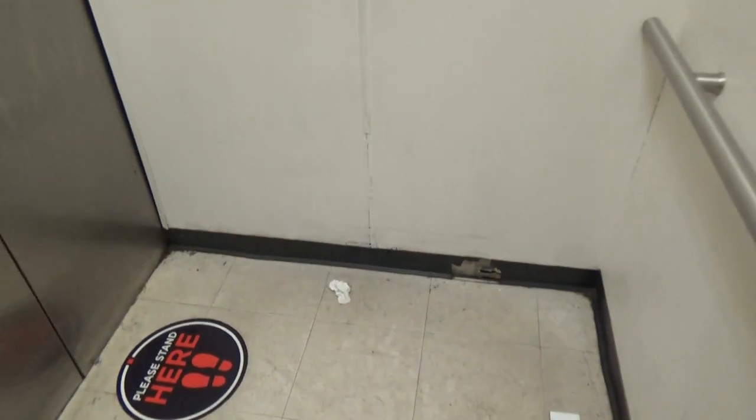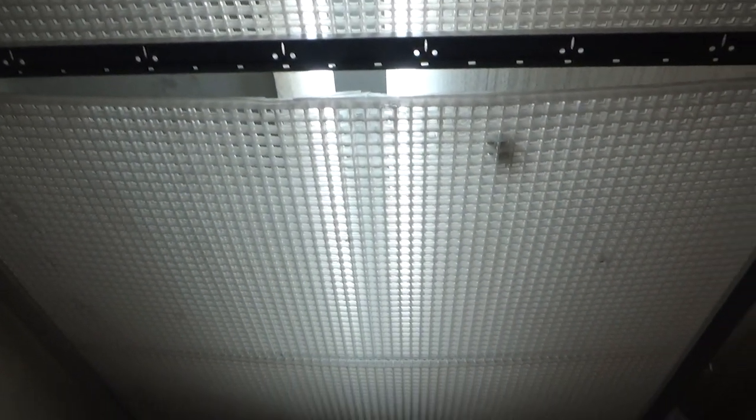Like a bathroom cab. It's like walls you would see in a bathroom. Yeah. Very dumpy elevator. But hey, it's a Montgomery. Can't go wrong with that. Still runs pretty good.